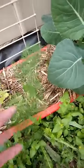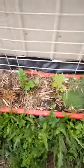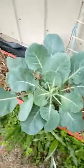Some more rainbow chard, more broad beans. I love my dill. Look at this. Really excellent companion plant, just like basil. See, they're getting a lot more enthusiastic with the growth as we go along here.